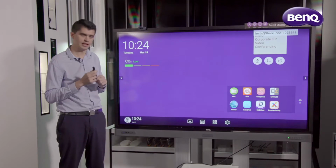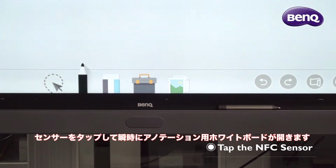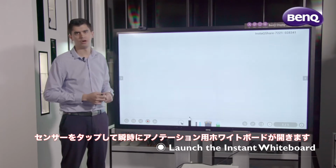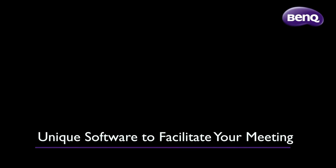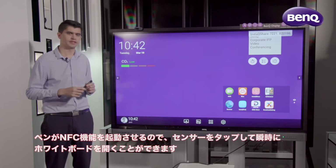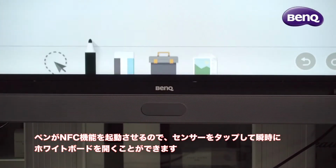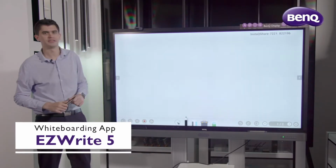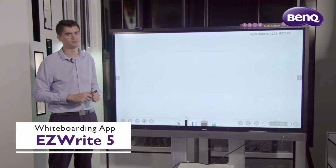Because these are NFC enabled, I can simply tap the front sensor with my NFC pen and bring up our instant whiteboard for annotation. Because the NFC pen uses NFC technology, I can just gently tap this front sensor and launch our instant whiteboard. From here, I can start whiteboarding and annotating.